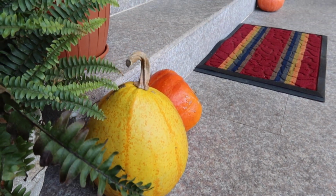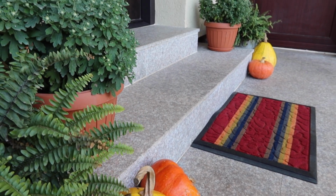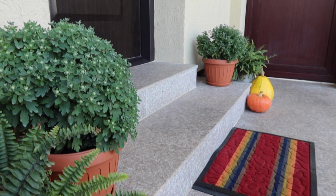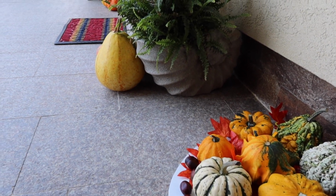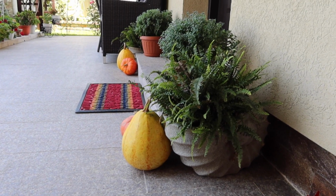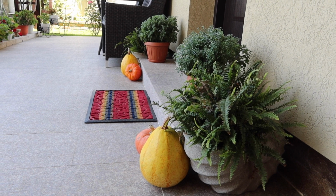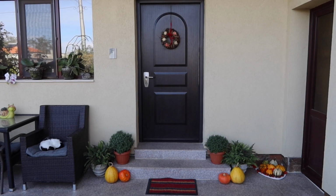I kept alive my mums from last year, but they have not bloomed yet. Soon they will because they are full of buds. A simple front porch decoration. Now let's see the inside of the house.